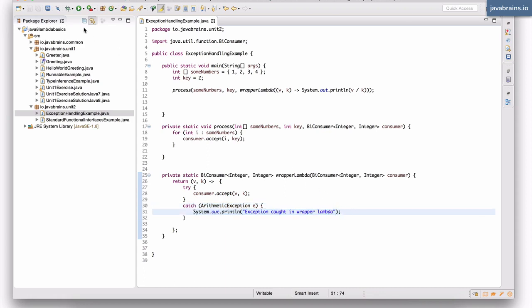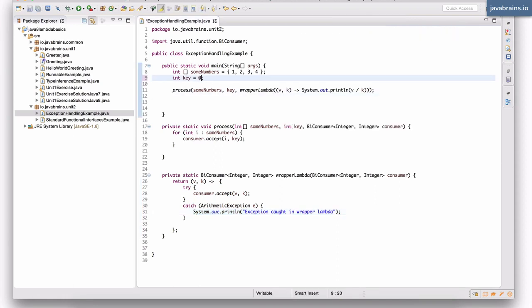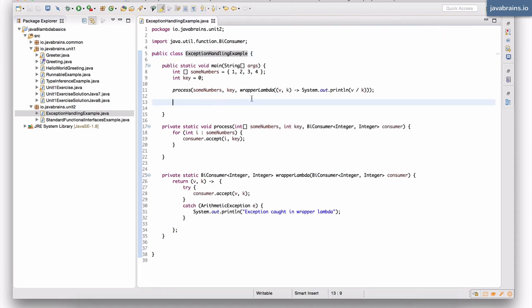system.out. Now this again should not change the execution the way we have it now, but if I were to change the key to 0 and execute this again, you can see that the exception is caught in the wrapper lambda. So the original lambda is pretty much free of try catch. So it's still crisp and short, but you're basically moving the try catch to another lambda. Now you might argue that you haven't made the complexity any simpler. It's still the same thing, you just moved it to another location. But I wanted to highlight that this is one of the ways in which you can solve this.